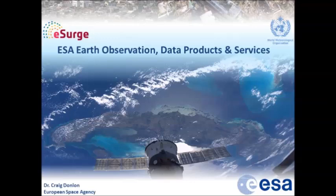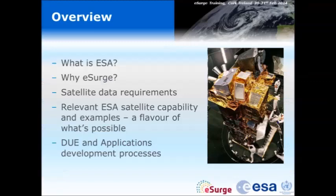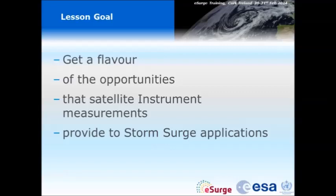A little bit about what is ESA and why we did eSurge, satellite requirements, some of the requirements that are relevant to what we're doing with storm surges and the instruments that we have, and examples. The idea of the talk is really to give you a flavour of what is possible. So really the lesson goal is to get a flavour of the opportunities that satellite instrument measurements, because we're dealing with instruments, these are measurements, provide to storm surge applications. So it's for you to think how you can make use of this information in your daily work.